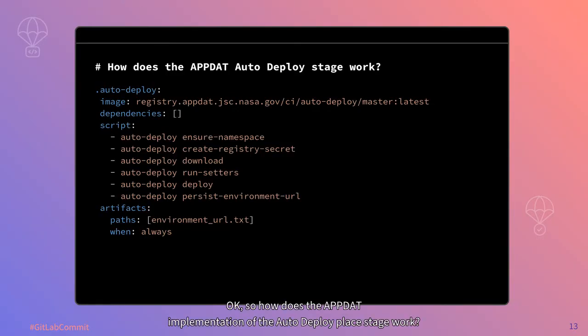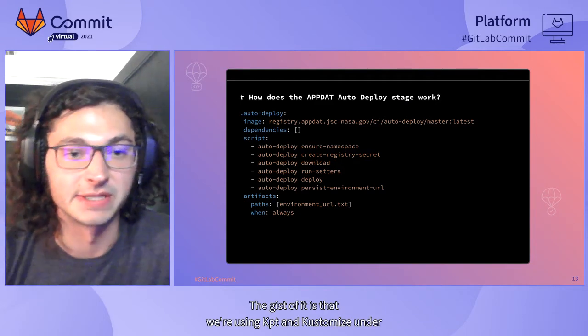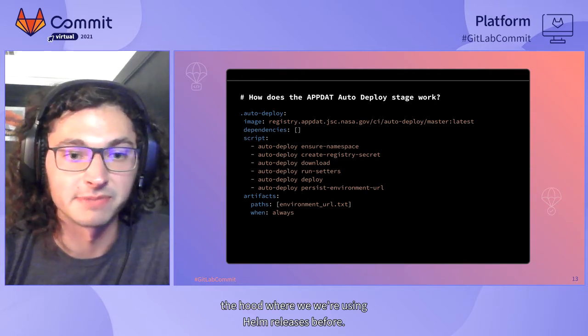Okay, so how does the AppDat implementation of the auto deploy stage work? This should look very similar to the original auto deploy stage template that we looked at. It's virtually the same. It's mostly just the underlying implementation that's been swapped out that allows us to do a lot more cool stuff. I'm not going to go over it in too much detail. The gist of it is that we're using kpt and Kustomize under the hood where we were using Helm releases before.